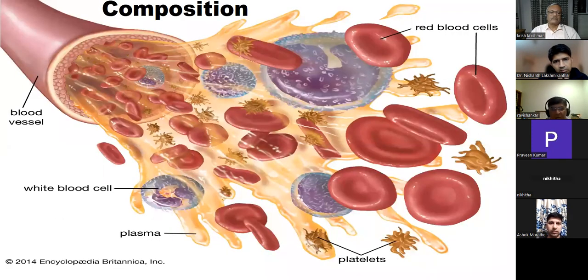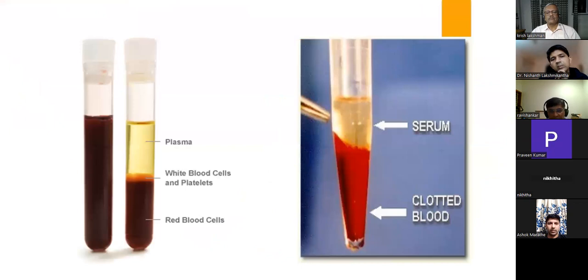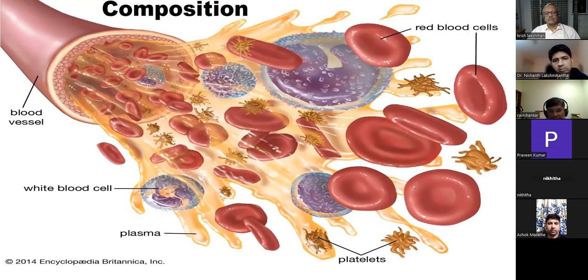So composition of the blood on a macroscopic level, it's just formed elements in a fluid plasma. The formed elements can be further classified as red blood cells, white blood cells, platelets, and the fluid is nothing but plasma. It does contain ions, water, gases, and other components.